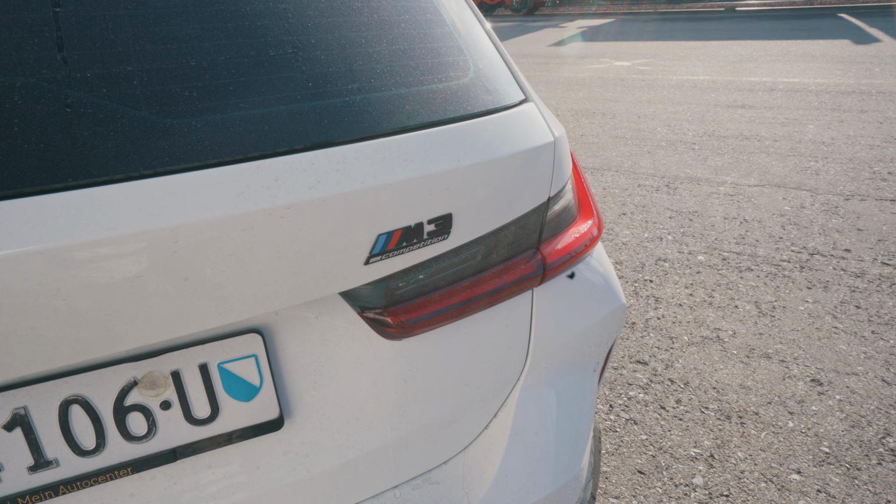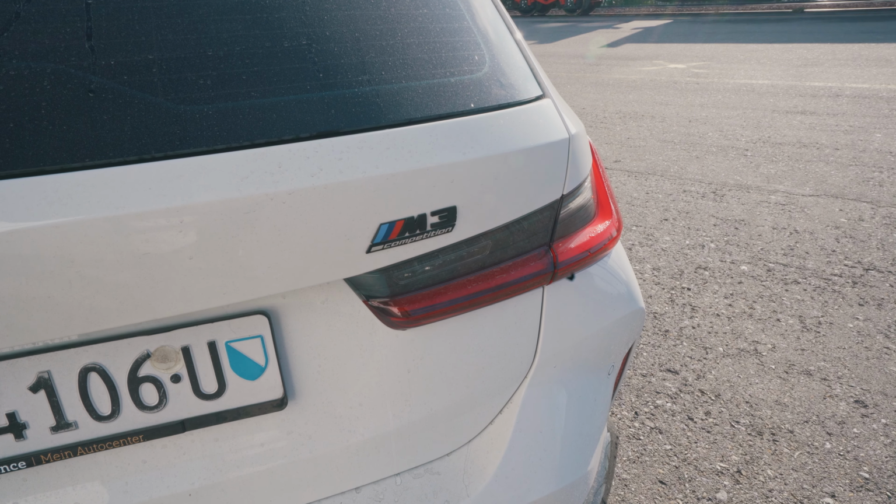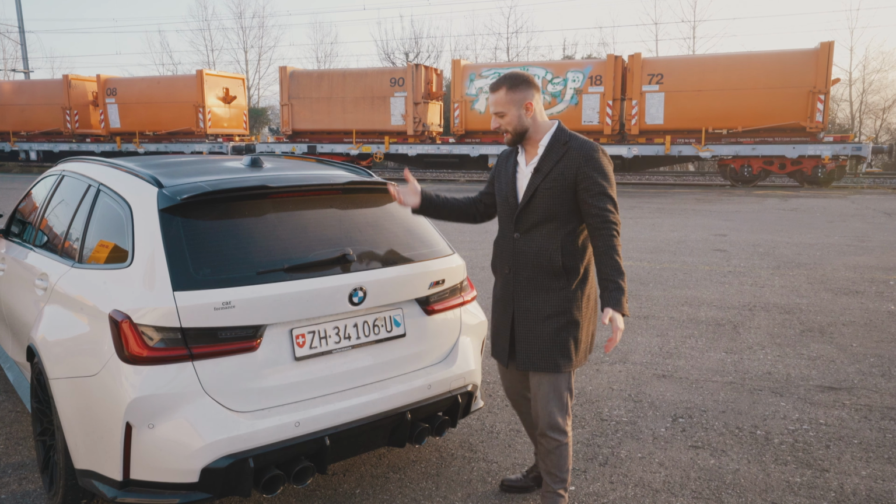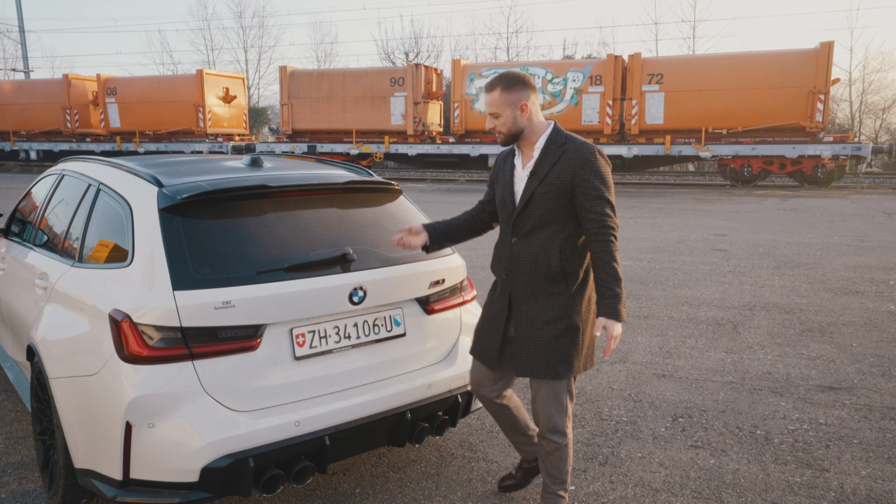Fantastic. And then you come to the rear. This is where the magic happens. A little spoiler at the top. And of course the Touring in the back. You can open this separately, no problem. Close it down, open the trunk, very nice. And you're looking at 500 liters of space in the back. And when you put the rear seats down, 1,600 liters of volume.